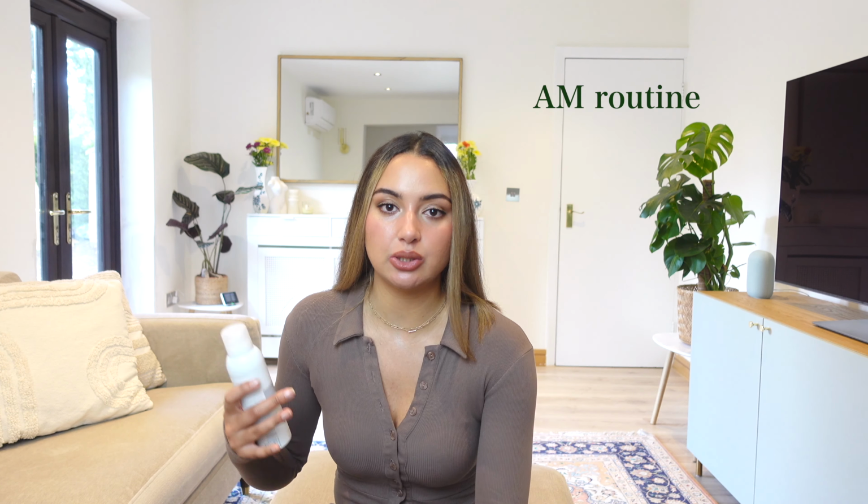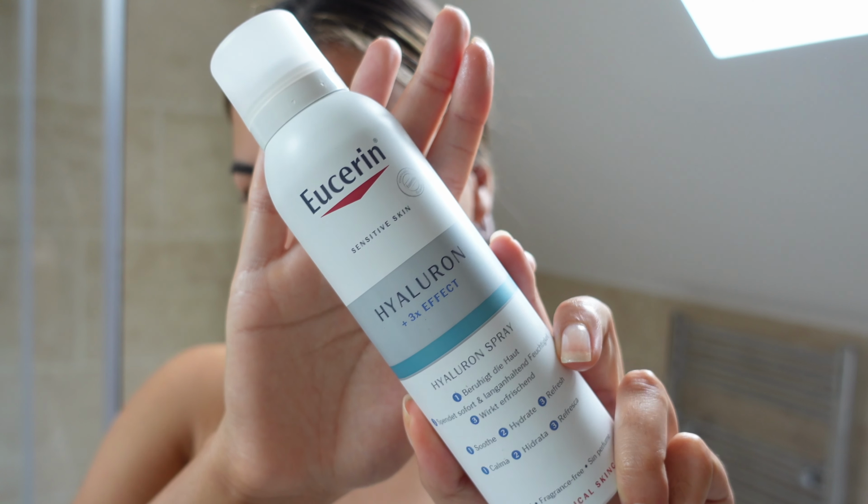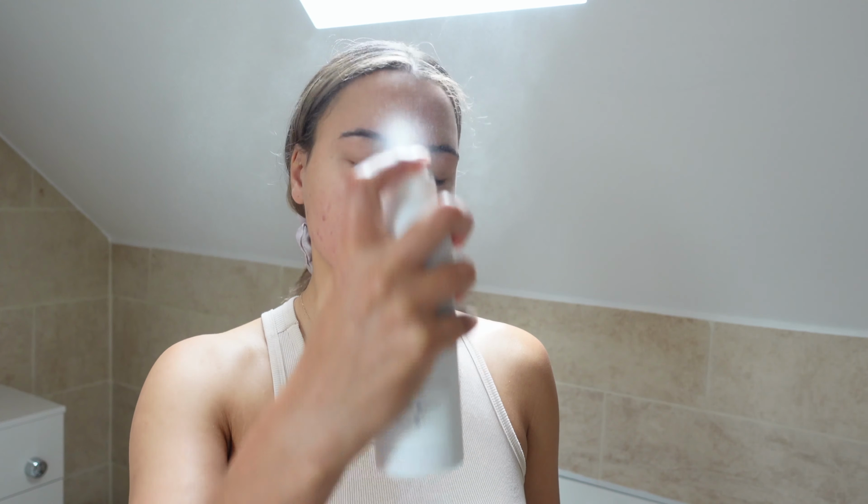Because I don't cleanse in the morning, I still like to get my face wet and feel clean and do all the process, so I tend to go for a spray. So this is Eucerin again. Guys, I've realized I actually like a lot of products from Eucerin, and I would recommend the brand if you've not checked them out. So this is the Hyaluron 3x Effect spray. So this is fragrance free, and it says soothe, hydrate, refresh. I really love toning sprays, mists, because I love the feeling of it, and I enjoy skincare. Like I said, skincare is also about enjoying the process. It doesn't just have to be a chore. So I love a spritz.